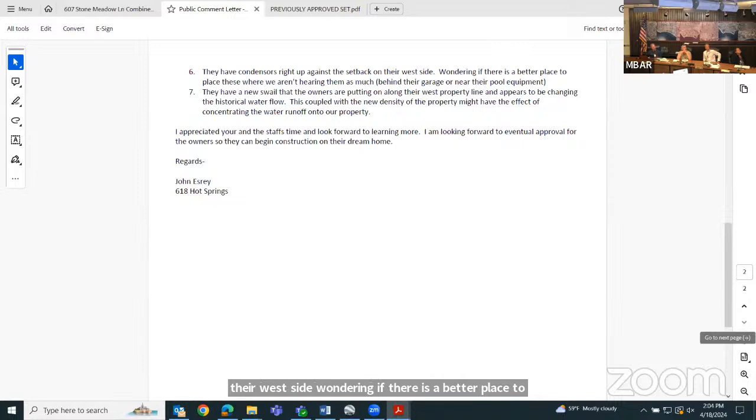They have a new swale that the owners are putting in along their west property line and it appears to be changing the historical water flow. This, coupled with the new density of the proposed project, might have the effect of concentrating the water runoff onto our property. I appreciate your and staff's time and look forward to learning more. I am looking forward to eventual approval for the owners so they can begin construction on their dream home. Is there anybody else, please?